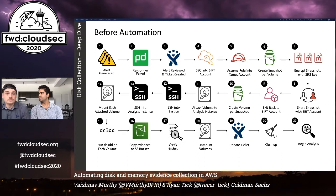There were a lot of things where we had to assume a role into a target account, create snapshots for each EBS volume that's attached to the compromised instance. We had to encrypt it with a shared key. We had to share it back with our account. We had to exit through that account and then create a volume for each snapshot and attach that volume to an analysis instance. Then we had to jump through a bastion host to get onto that analysis instance. We had to mount the volume, run DC3DD, and somehow copy the evidence to an S3 bucket. We had to verify all the hashes matched. We had to unmount the volumes and do a lot of cleanup.